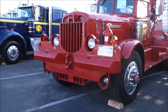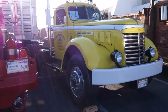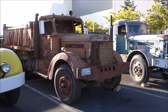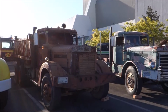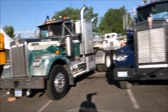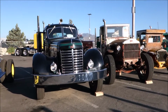There goes my breakfast. Pretty cool. Parked next to this really nice GMC, and these survivor Petes. If I had these trucks, I'd never do anything to them. Just keep the patina, I suppose. True survivors. We'll just take a stroll down this line. Commentary unnecessary.